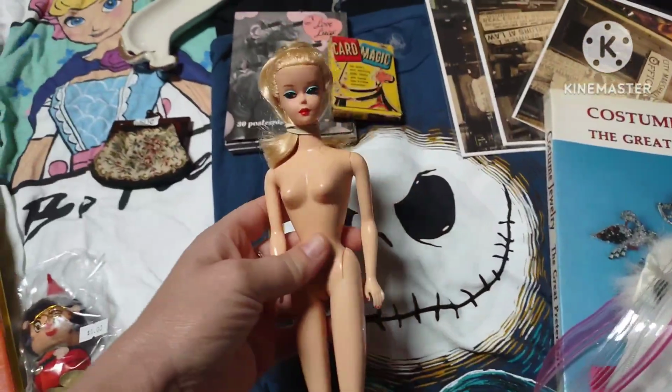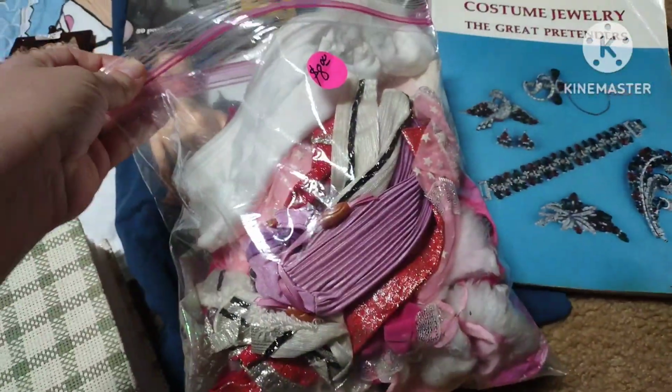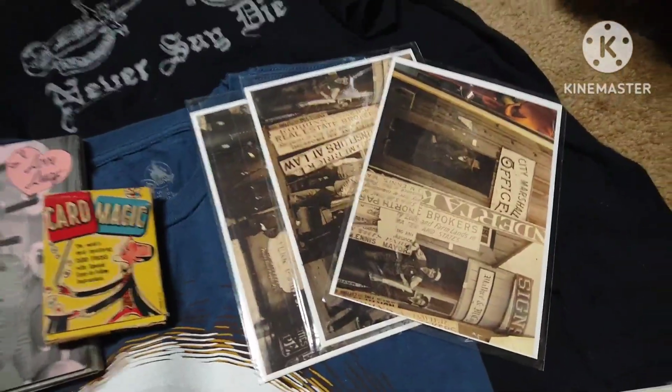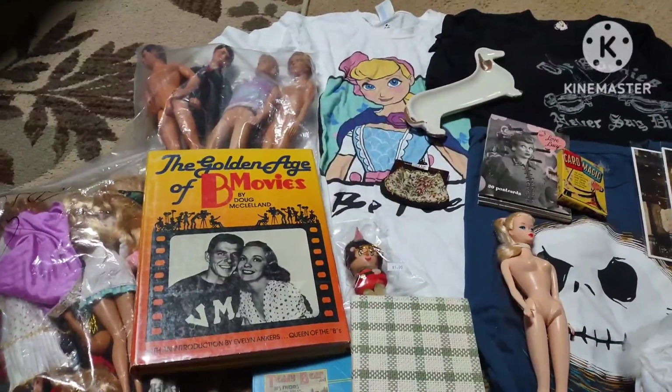I did get this Barbie. This is a remake. This is a modern one, but looks old. Bunch of vintage Barbie clothes I'll sell on Whatnot. Costume jewelry, reference book. I thought the pictures were gorgeous. Some free postcards. That was in a free box. And yeah, that was my haul.